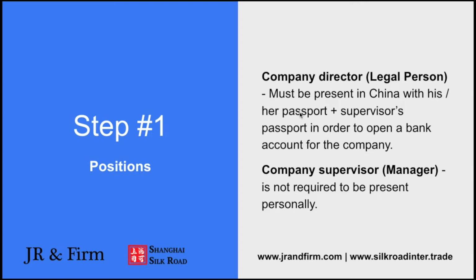If the company director cannot travel to China, then the only solution will be to find somebody in China who is available to be a company director, at least temporarily. Okay, you can appoint them temporarily as a company director, legal person, and then that person should be able to go to the bank to meet the bank manager, and during the meeting, he or she will have to bring their own passport plus the supervisor's passport, original. Okay, not the copy, not the power of attorney, only original passports are accepted.